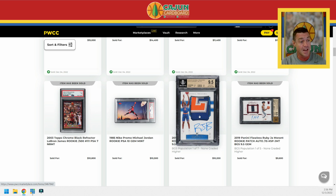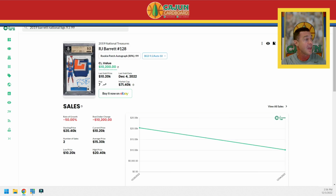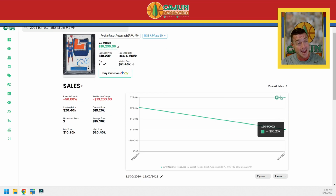It is serial numbered to 99. It almost looks like it should be some kind of prime or gold parallel patch or something special because it's such a good looking patch. But the card in BGS 9.5 is a pop 7. It sold for 10,200 last night. And let's look it up. That's actually down. The last time this card sold was about 2 months ago for 20,000. So it's actually sold for exactly half. So it's down exactly half.